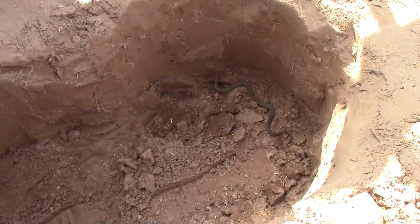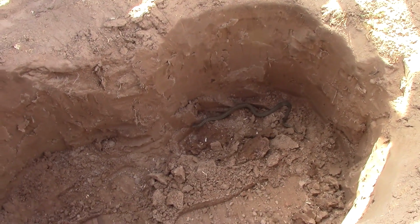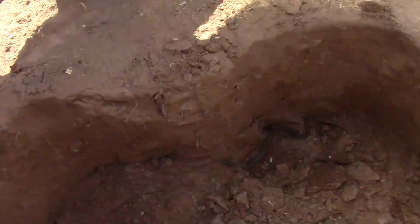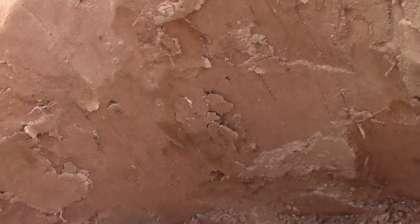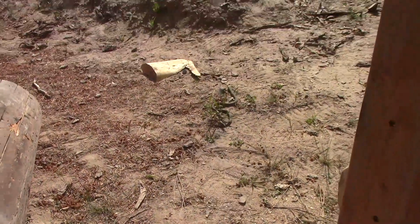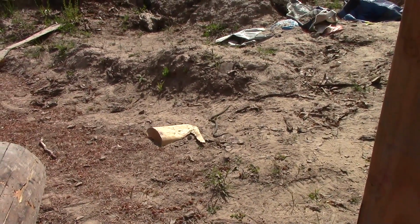So I went out to find a rock bar, come back, and there's a snake trapped in my hole. Hello, buddy. Sorry I built the trap for you. It's a real good sign. There's lots of mice and gophers around here, so maybe that guy will get real big, take care of the gopher problem for me.